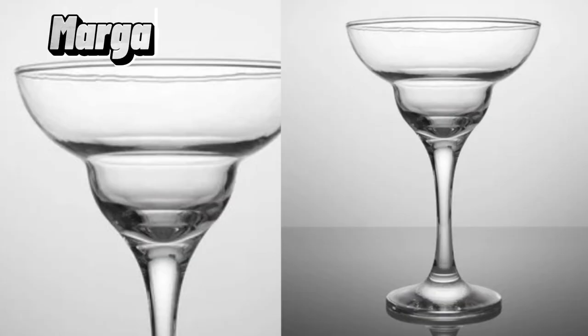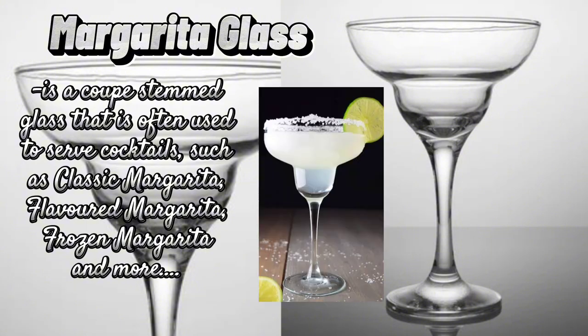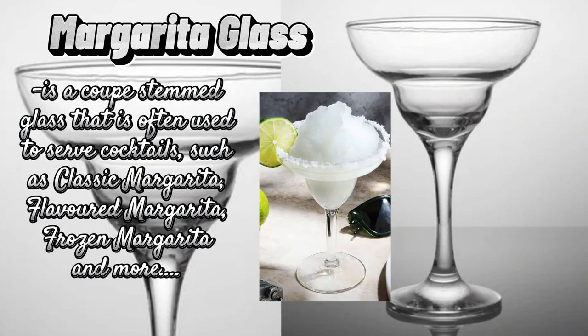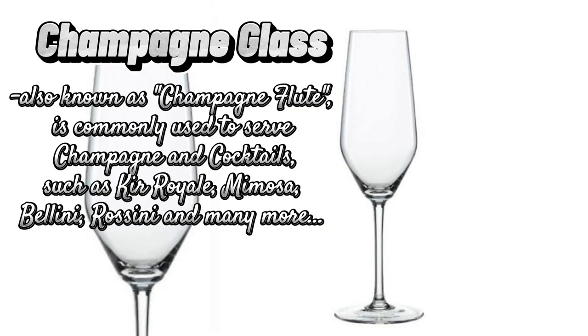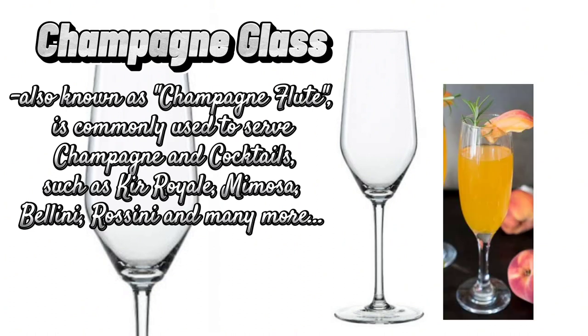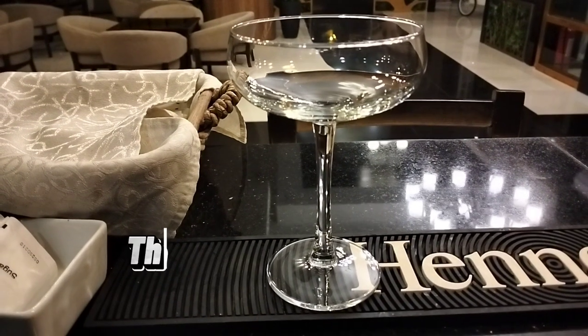Margarita glass. It's a coupe stemmed glass that is often used to serve cocktails, such as classic margarita, flavored margarita, frozen margarita, and many more. Champagne glass. Also known as champagne flute, is commonly used to serve champagne and cocktails, such as Kir Royal, Mimosa, Bellini, Rossini, and many more.